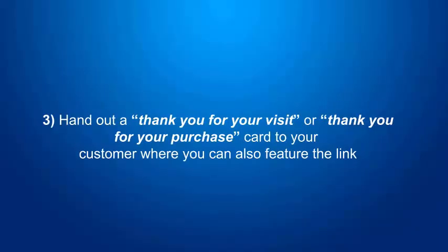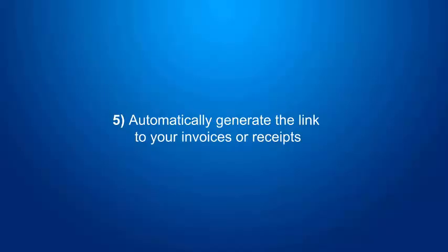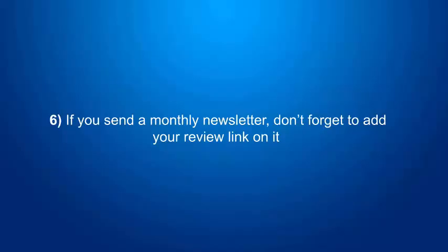Hand out a "thank you for your visit" or "thank you for your purchase" card to your customers, where you can also feature the link. Put your link on your stationery, such as business cards. Automatically generate the link on your invoices or receipts. And if you send a monthly newsletter, don't forget to add your review link to it.